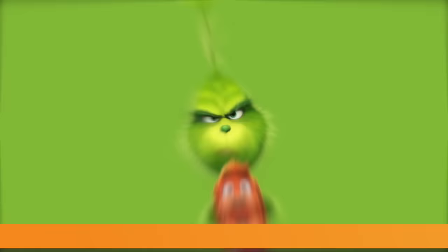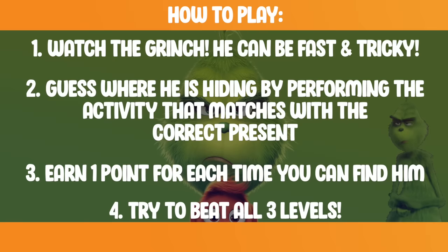Welcome to Where's the Grinch? Here's how to play. Watch the Grinch. He can be fast and tricky. Guess where he is hiding by performing the activity that matches with the correct present. Earn 1 point for each time you can find him. Try to beat all three levels. Good luck.